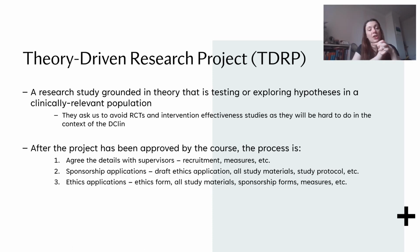Mine went through an NHS REC because I'm recruiting through the NHS, and there are different ways that you can go through that. They do a proportionate review where they look through and they might pass you straight away, or ask for some different conditions and then give you ethics approval, or they might call you to an ethics panel, which is what happened for me.